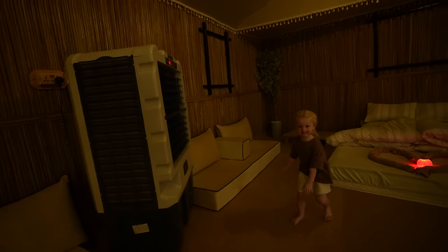We know we're going to be cool tonight with this industrial aircon behind us.